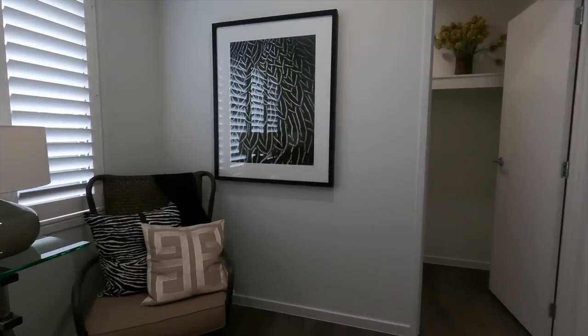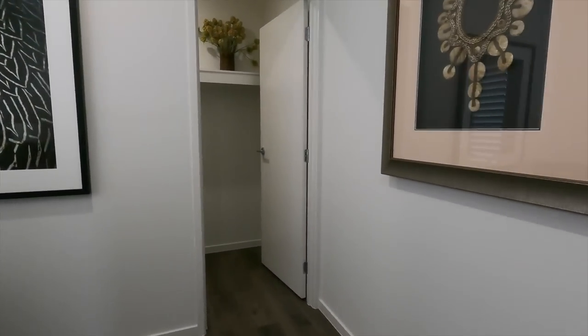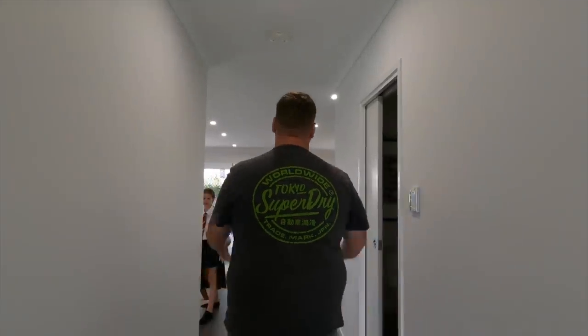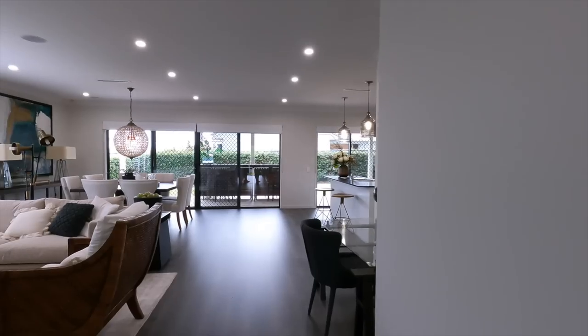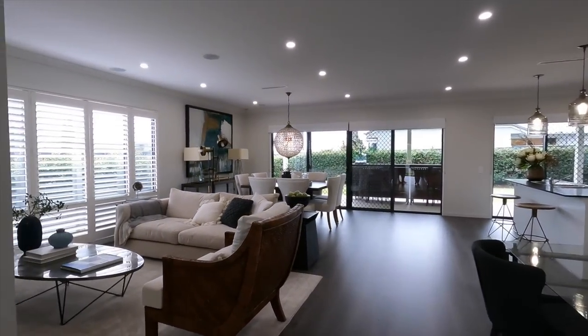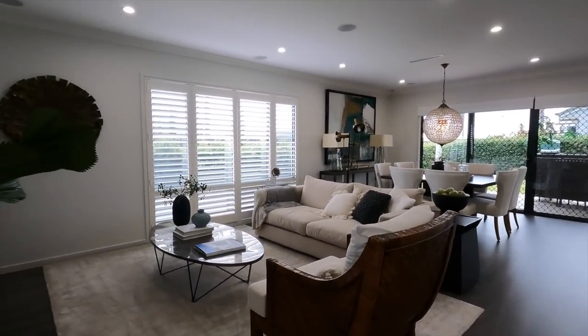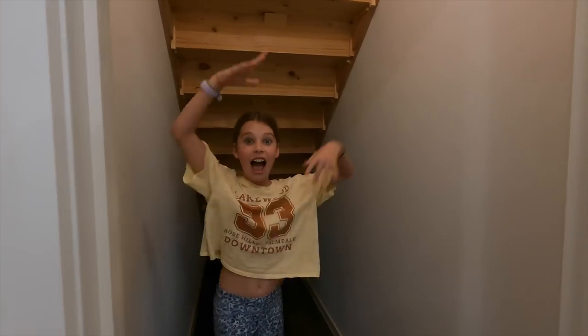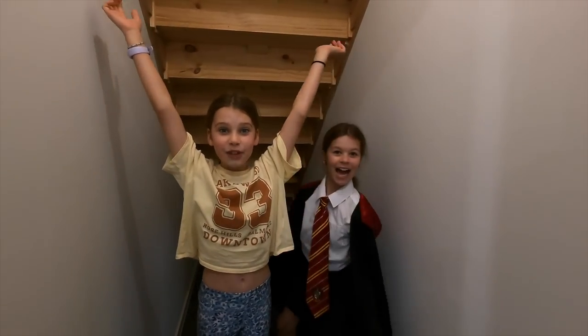This would be a spare bedroom, I'm assuming, because it's got the robe. Yeah. I like the lights upstairs. This is nice, how it sort of really opens out. You can be home on a bed. Oh, this is perfect.